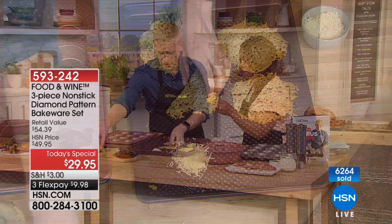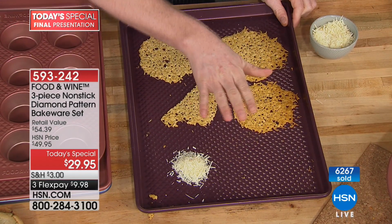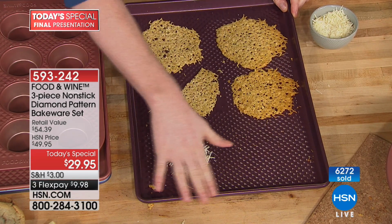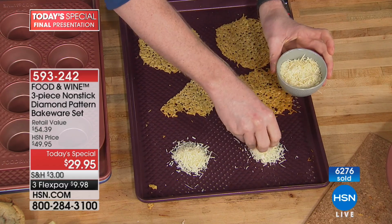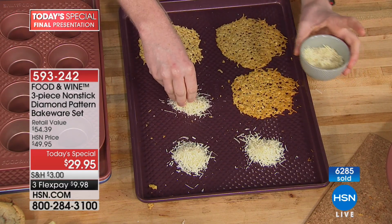Okay, so this is for you. This is really delicious. This is a 1-ingredient appetizer. So we've got Frico here. Our pan is nonstick because of this beautiful pattern and the incredible coating that we have on it, so you can literally just take Parmesan cheese, pile it up on here, pop it in the oven, and it comes out crispy.